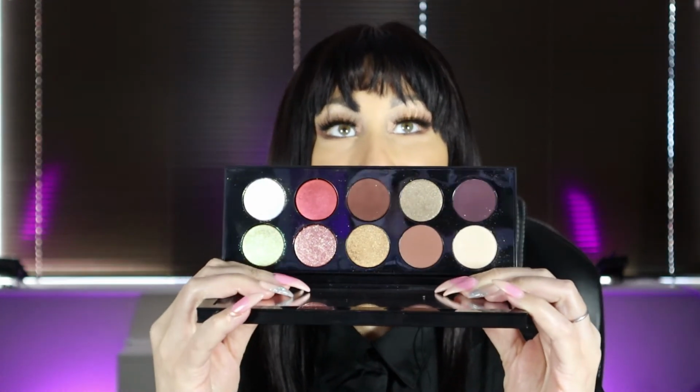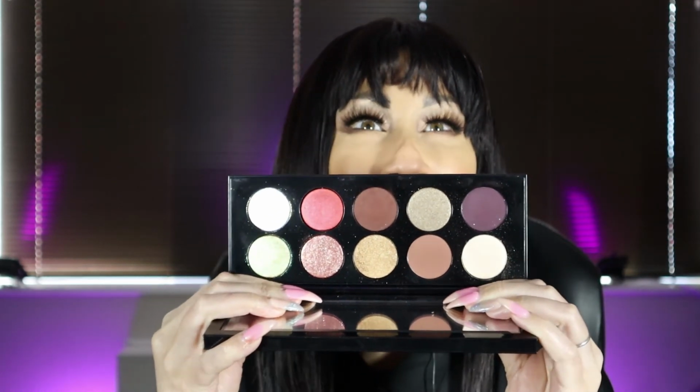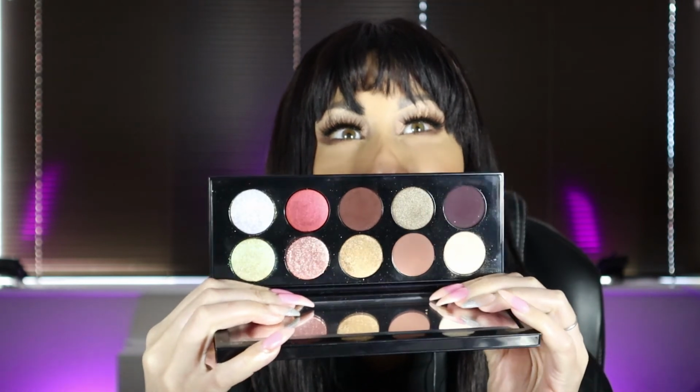And last but certainly not least, we have the Pat McGrath Mothership palette number 5, and this is the Bronze Seduction. If you know, you already know. I don't have to go on and on about her. She is my baby. She's my favorite Pat McGrath eyeshadow palette, 10-pan palette to date. It's just a beautiful palette. I love it. It has a little neutral in it as well, but it has the warm shades.